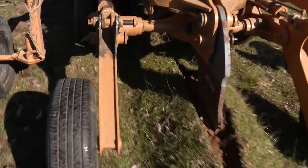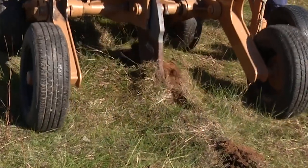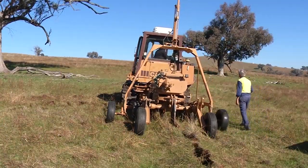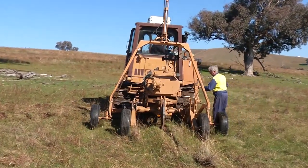With the vibration of the machine, we're finding that laying the pipe seems to leave a little bed in there, and it's also so quick. I mean, we can put in a kilometre probably in an hour, where otherwise you've got to trench it. And you'll find that when you run over the ground, you don't even know it's been in there.